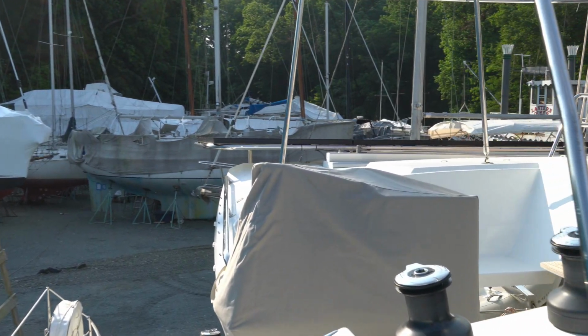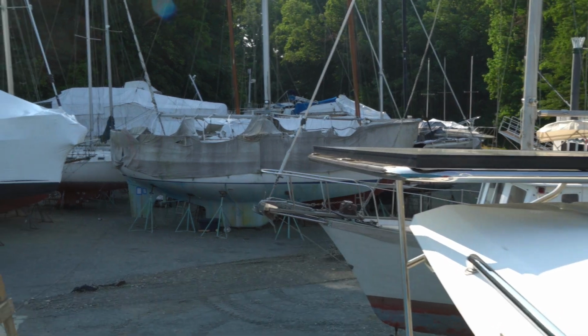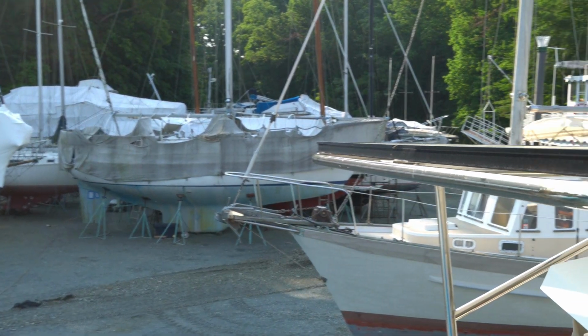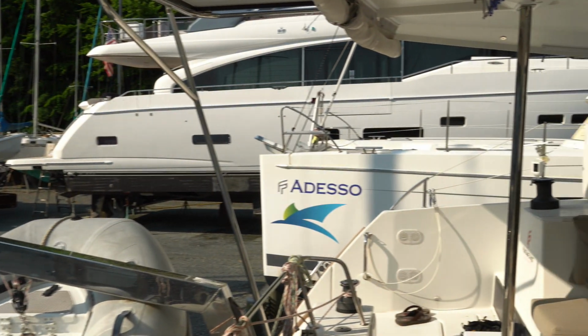We've got to get the inside together. We've got bags to pack and put the rest of the cushions down below and tuck these storage boxes into the salon. We should be off the boat in a few hours.